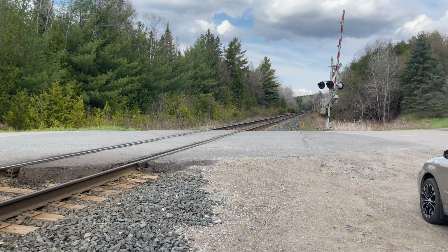Alright, we have a southbound coming. So they were 2-9 locomotives with an inspection car, which is really interesting. I'm going to try to get close to the tracks.